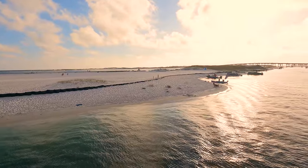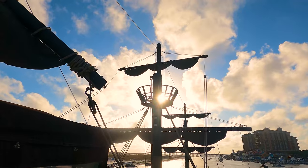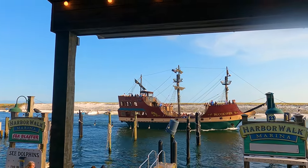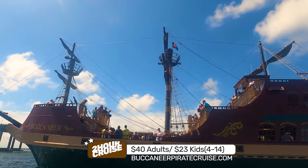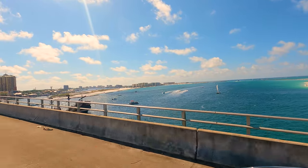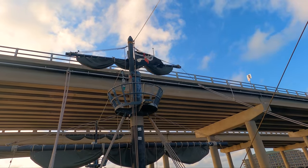Blow the man down. Sail aboard the Buccaneer Pirate Cruise in search of undiscovered treasure. Wooden banter, singing, dancing, and family fun led by the crew. Oh, matey. The 2-hour cruise sails the East Pass in the Choctawhatchee Bay. The entertainment is geared for younger kids with pirate training, sword fighting, water gun battles, a treasure hunt, and authentic cannon fire. Fire in the hole!